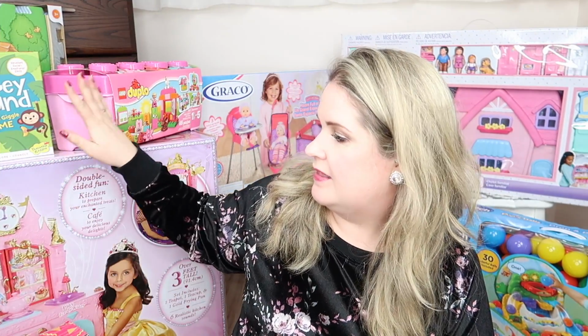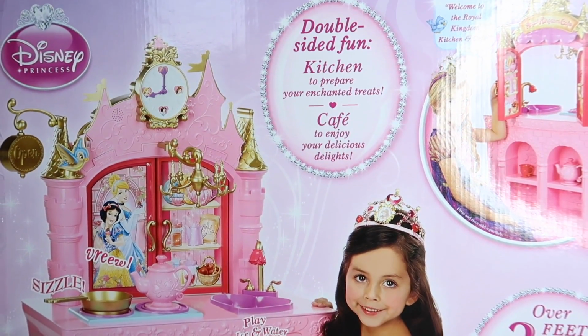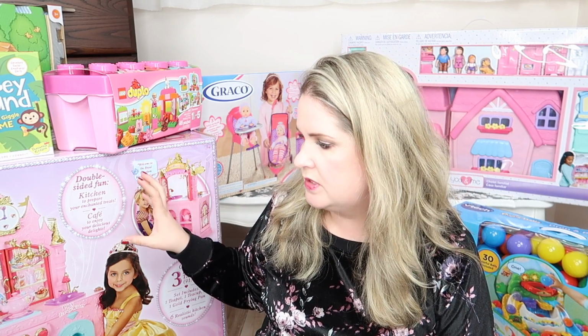Okay, so Rose's big Christmas gift is this princess kitchen here, and it is a Disney Princess Royal Kingdom kitchen and cafe. So I was looking at the Step 2 toddler kitchen, and that toddler kitchen was about $100 more than this one. It does kind of grow with her though, and that one is ages 1.5 to 5 or something like that. And this Disney one is 3+. So I did have concerns about that.